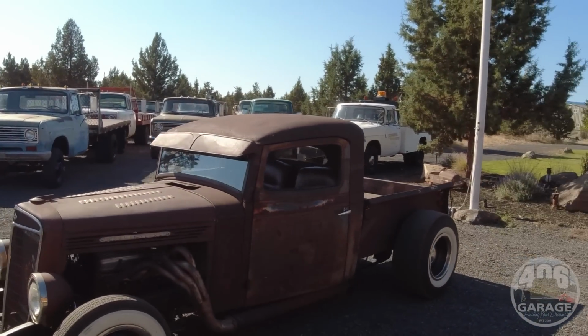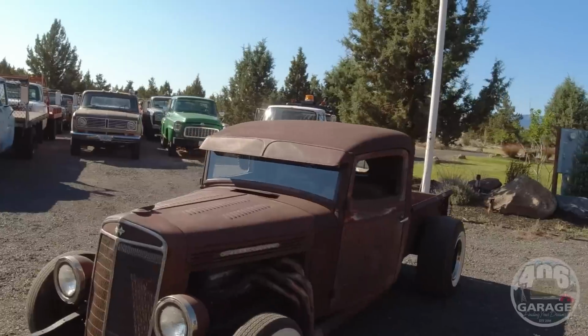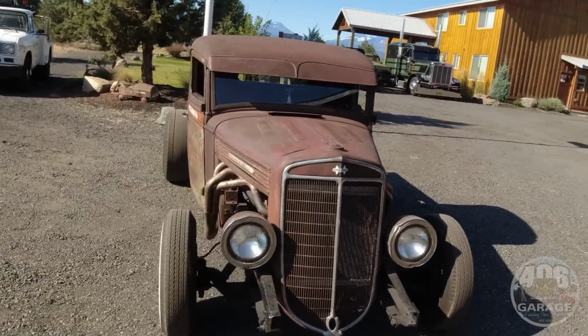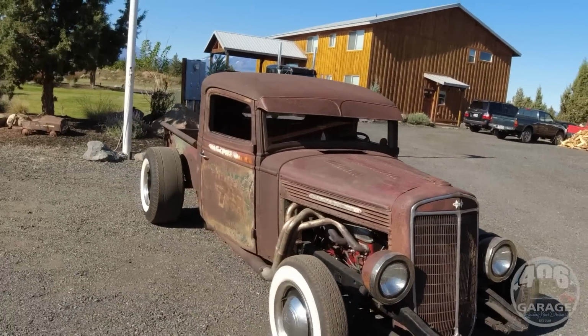Like I said, this is my hot rod. This is my cars and coffee rig. This is what I drive this summer to the parts store.